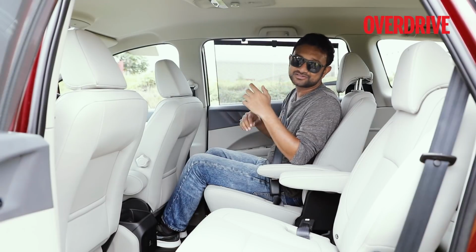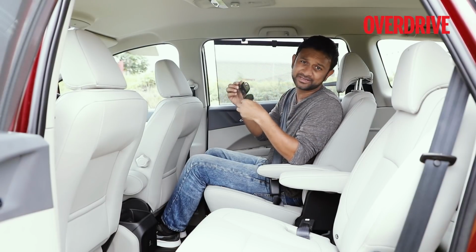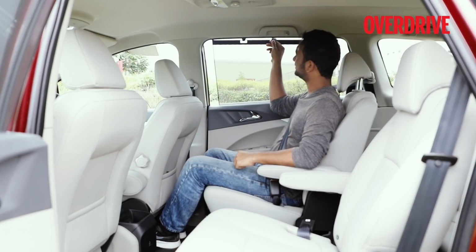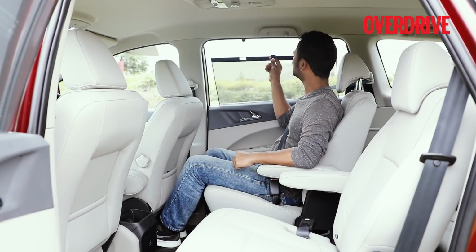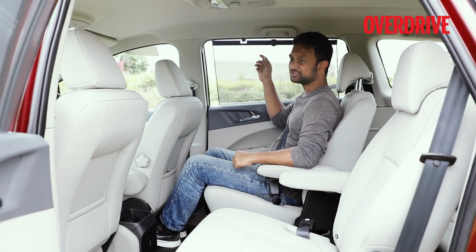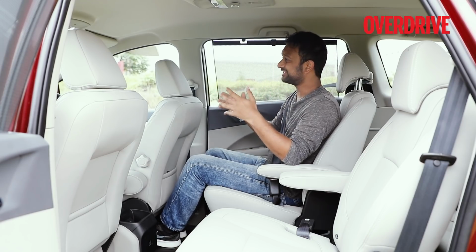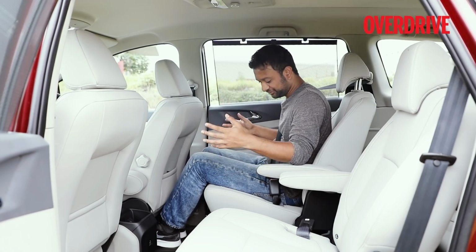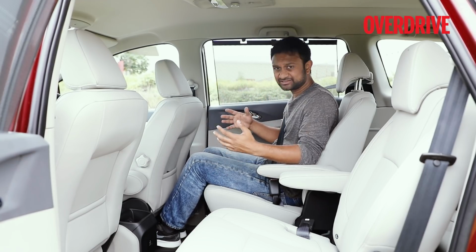The rear seat of the Marazzo is a nice place, and it's made even better because I don't need these. The Marazzo does get this nifty rear sunshade, which with the ban on UV film, I think every Indian car needs to have this. Now coming to legroom, there's actually a fair amount of it.